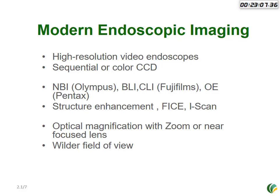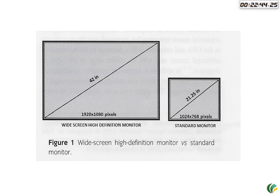It's very important. Because in the past we had structure enhancement, FICE and i-Scan. Structure enhancement, FICE and i-Scan is Photoshop. You have a picture and you can modify the picture. NBI, BLI, optical enhancement is optical, it's real. And of course we have magnification, and of course we have a wider field of view.